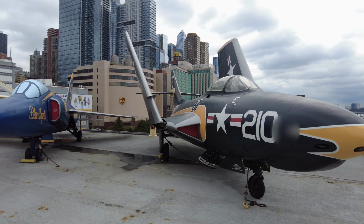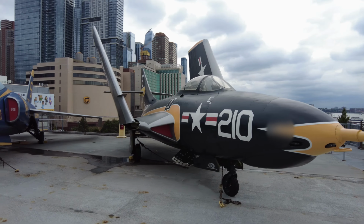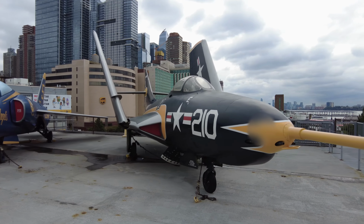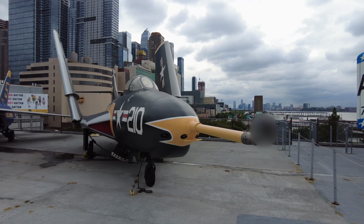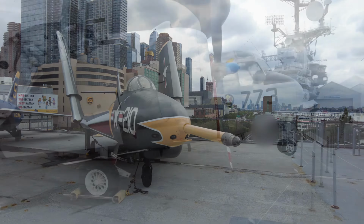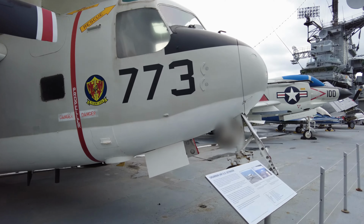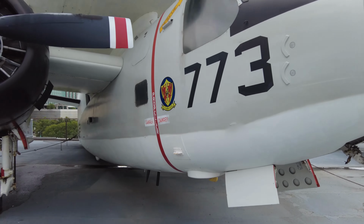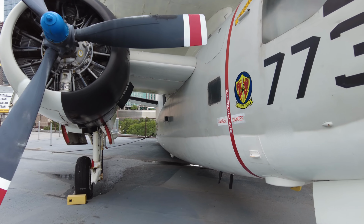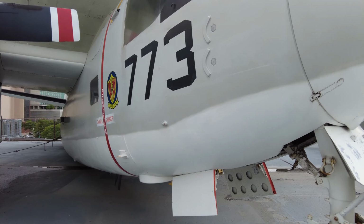Cougars were delivered in 1951, and 1,988 of them were built. It did carry missiles, AIM-9 Sidewinders, but I love the four .50 cals. You can just barely see, if I can get my hand in there, in the nose. Yeah, this is a radar. I don't think it's an E-2. It's an E-1. Another one before my time. It's called the Tracer. This was a predecessor of the E-2C Hawkeye.